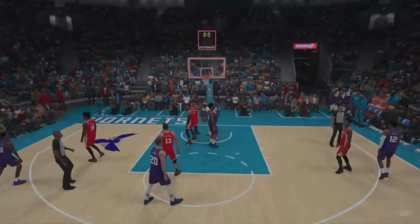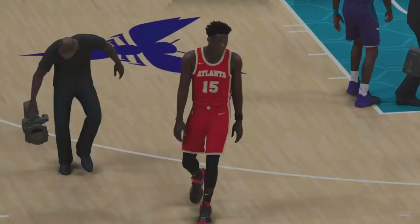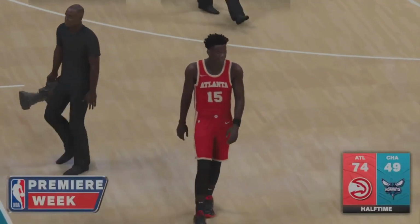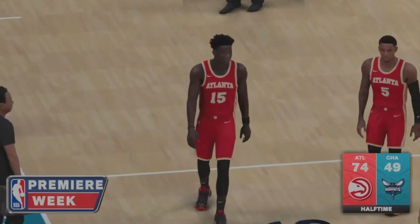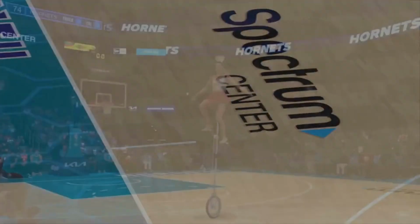All right, man. Such a rangy defender, DeJounte Murray, using that length. And it gives him an edge defensively. Clint Capella has been leading the charge for the Atlanta Hawks. After a fantastic quarter, he's sitting on a double-double. And there's nowhere to go but up for him. Right back after this break.